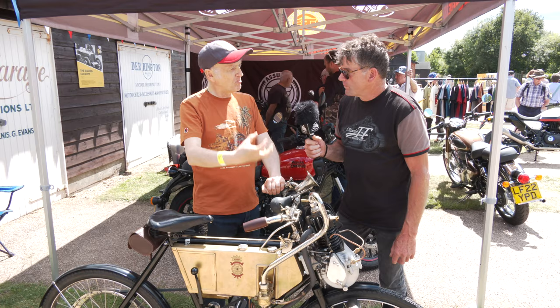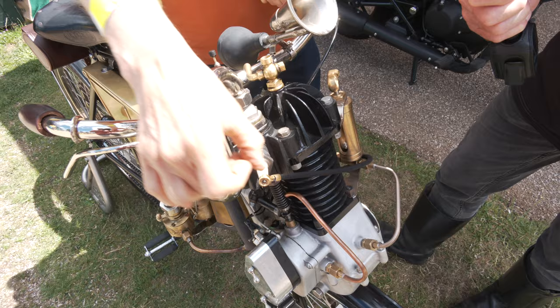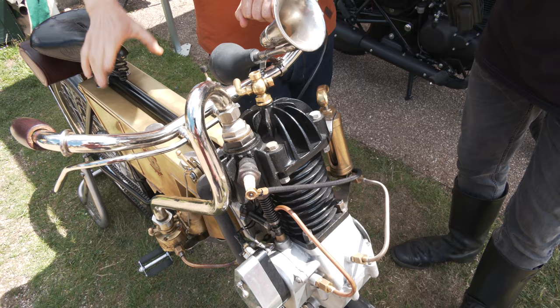The spark plug's probably about 60 or 70 years old. 18 mil, isn't it? Yeah, that's a big one. And we've got two of them, and that's it. But it's actually running quite clean.